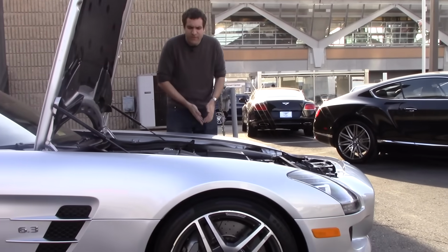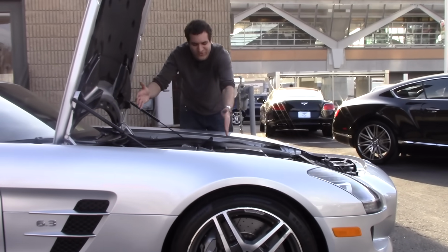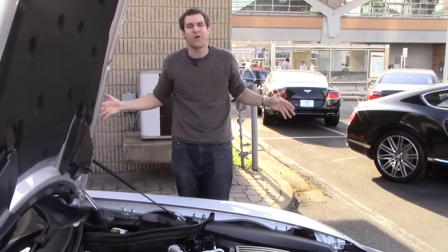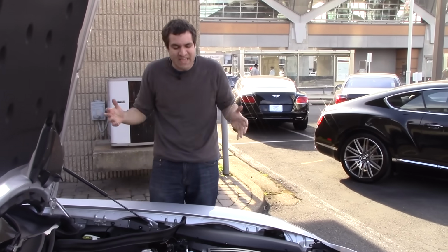Take a look at this. The front wheels are located here. That's the center of them, as you can tell. The engine starts right here. So the wheels are here, and the engine is here. The entire engine is behind the front wheels. Although this car is front engine, it really technically is a mid-engine car.